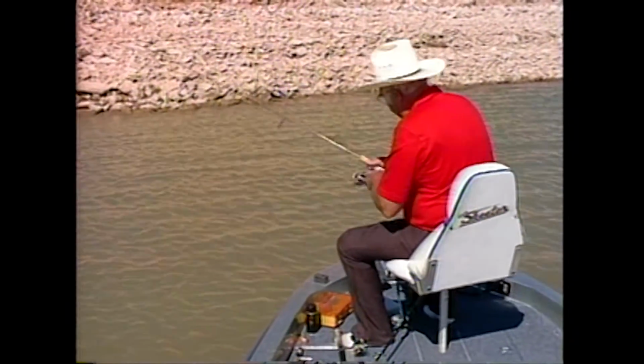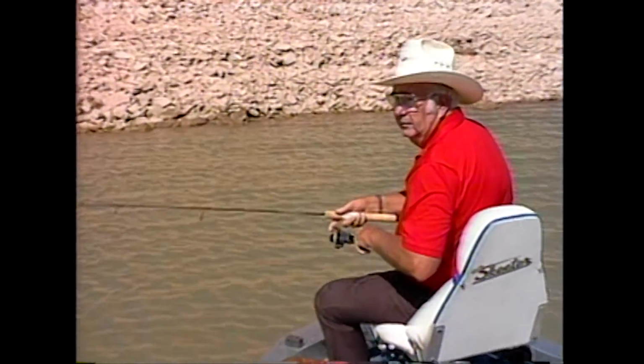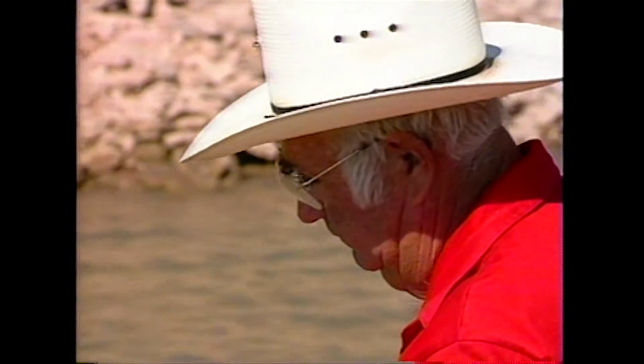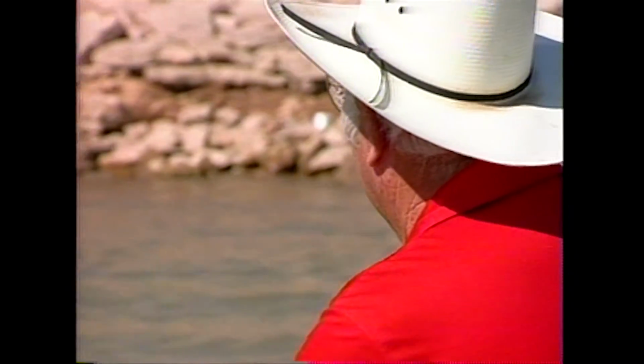Well, swing it back around over there and see if there's one more over there. Before I do that, I'll cast through that shallow water right there.